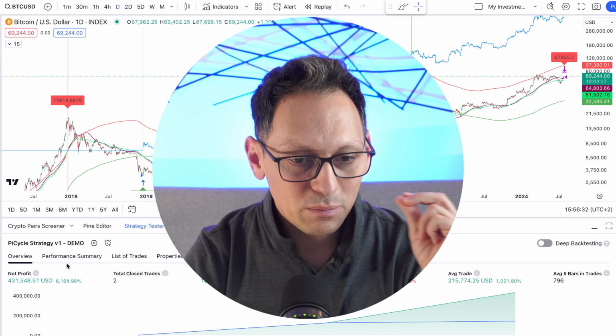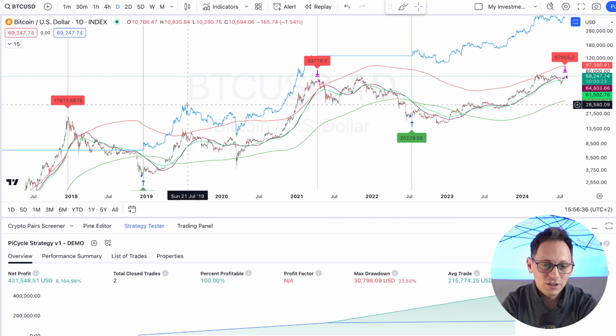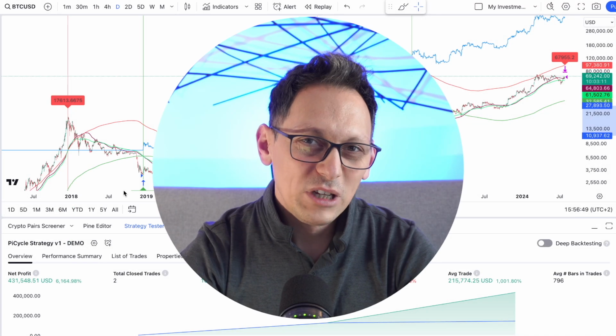Let's look at the blue equity line and understand how our portfolio is actually evolving over time. Now, as you can see here, we have a drop of over 60% in our portfolio. Now, why is that a problem for me? And why do you need to really take care of this?